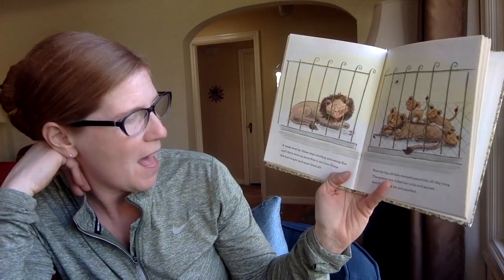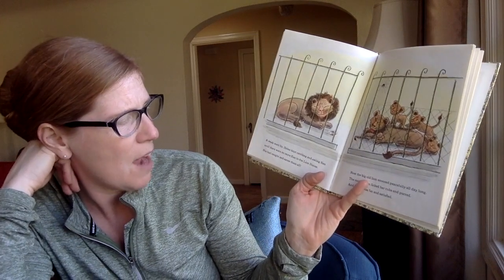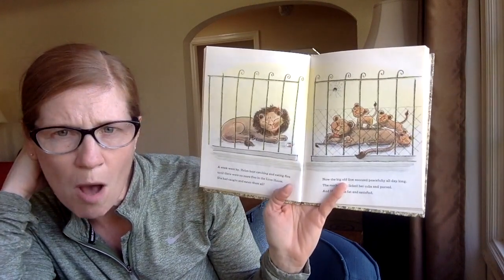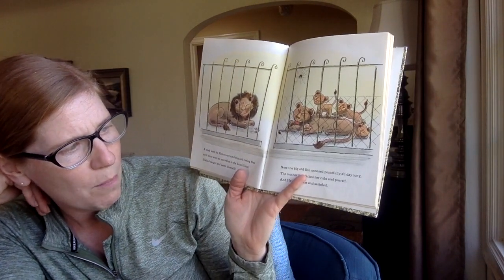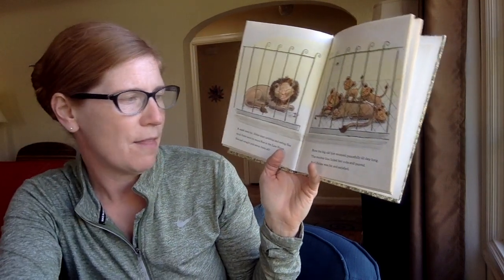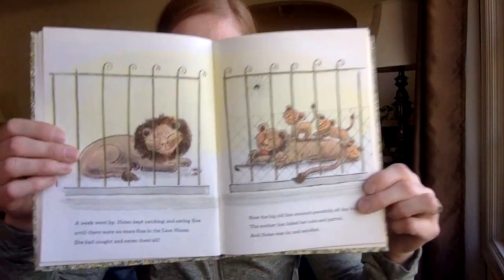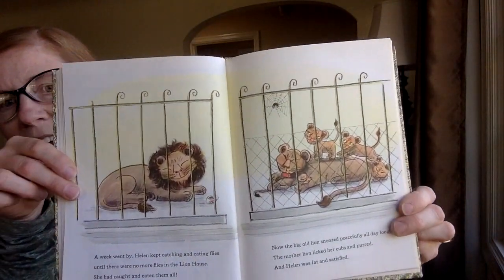A week went by. Helen kept catching flies and eating flies until there were no flies in the lion house. She had caught and eaten them all. Now the big old lion snoozed peacefully all day long. The mother lion licked her cubs and purred, and Helen was fat and satisfied.